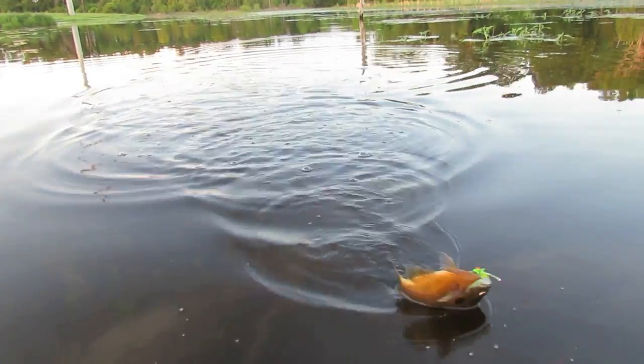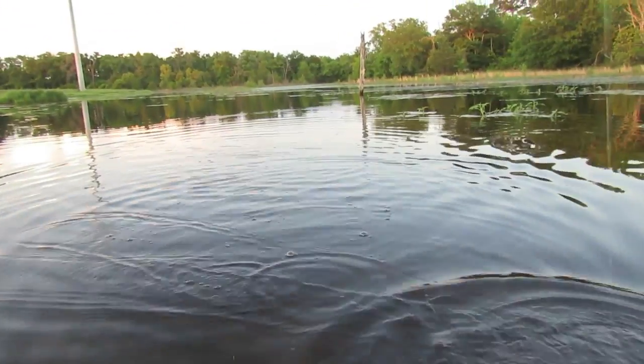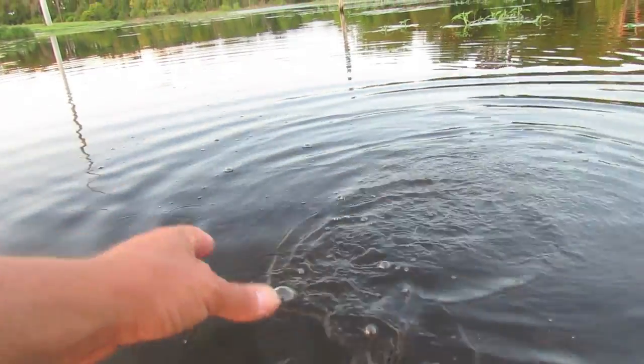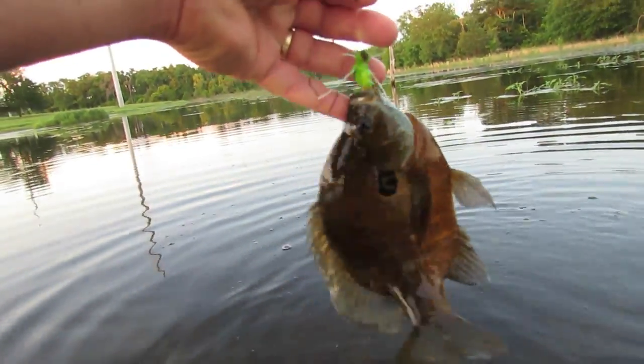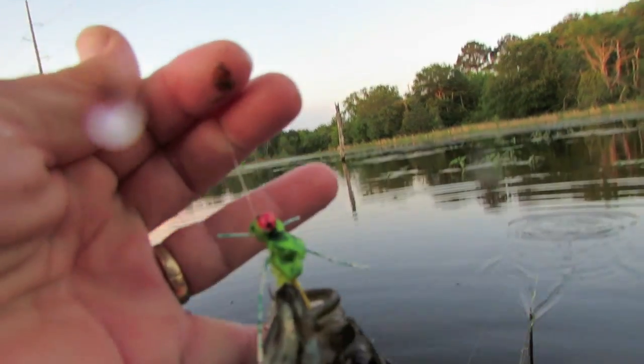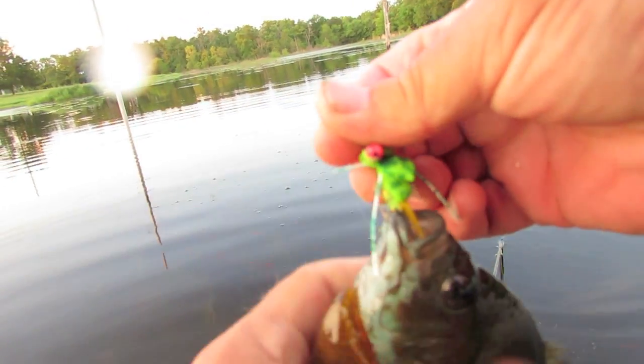Look at that big old sunny. See if I can get turned around there. There we go. Nice sunny. They're getting bigger. That's a thick fish too, man. Oh, he just squirted me in the face.